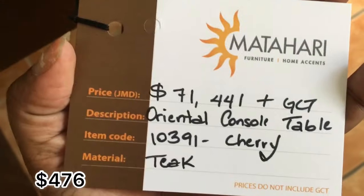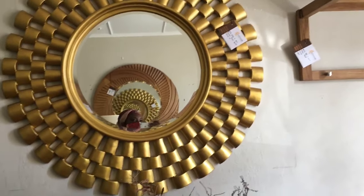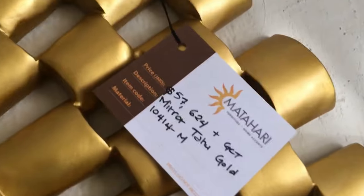And here you have this table. It looks like a Chinese table. Yeah, it's oriental. It has a nice Chinese oriental design, right? And for my ladies and gentlemen who love gold, here's a nice gold mirror.